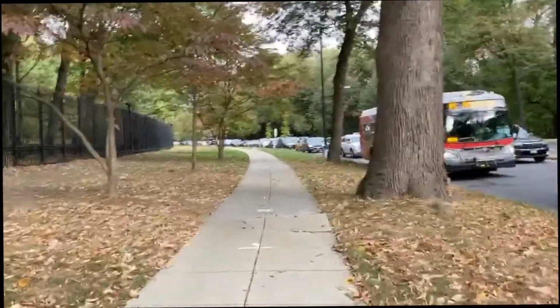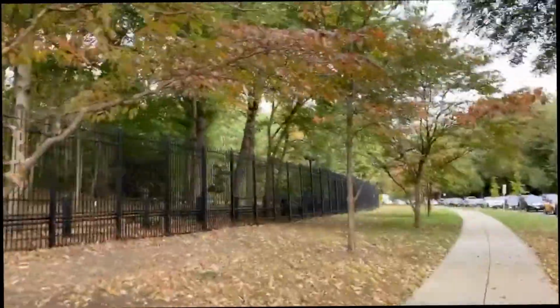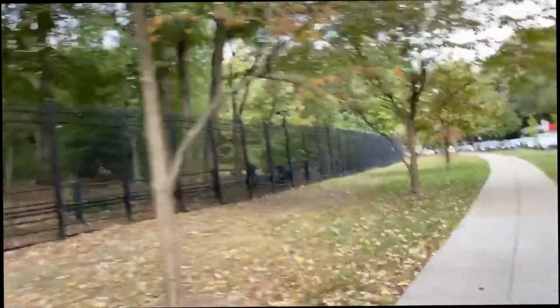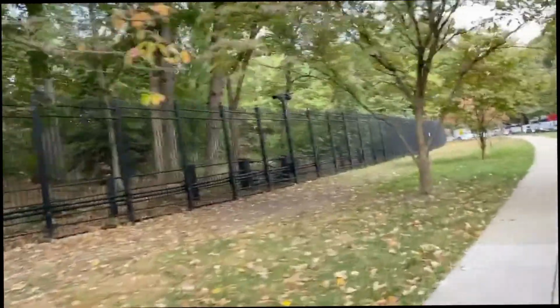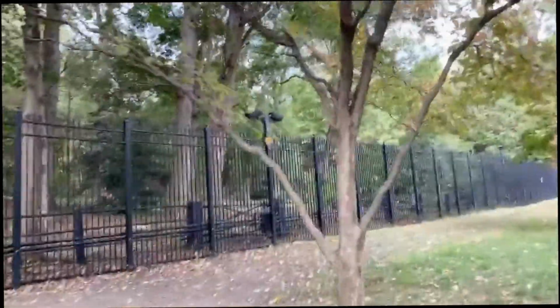So we're gonna make our way up to the entrance of the Vice President's house. I don't know if we're gonna actually see it. In the winter time, you guys can see the Vice President's house really easily. But when the trees are all full in, you're lucky to just see a chimney, basically.